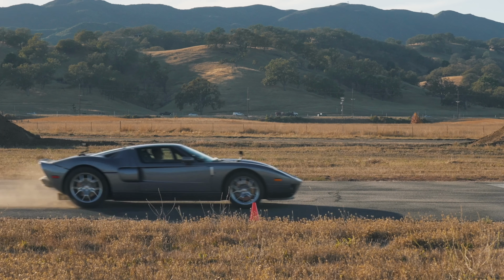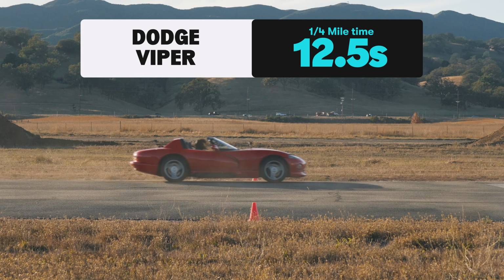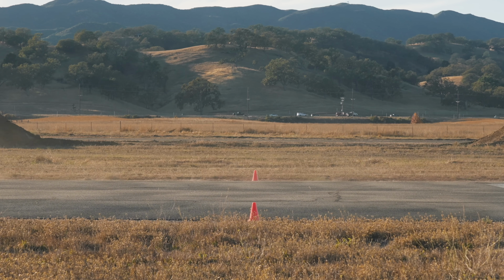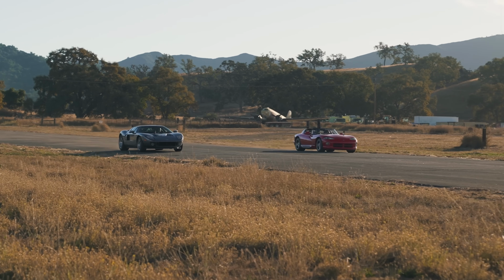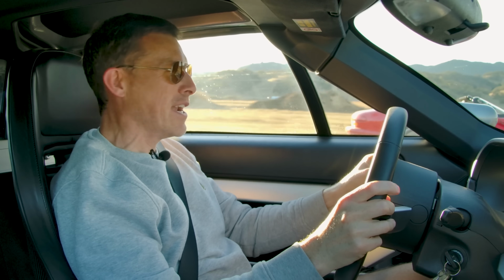Well, the Ford won. It completed the standing quarter mile in 12.2 seconds. The Dodge took 12.5 seconds. Right, and now we have a rolling race from 50 miles an hour over the half mile, we're going to do it in third gear. 3, 2, 1, go! Oh, that pickup's really good on the Viper.